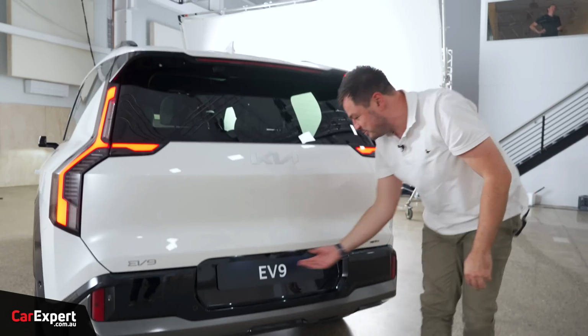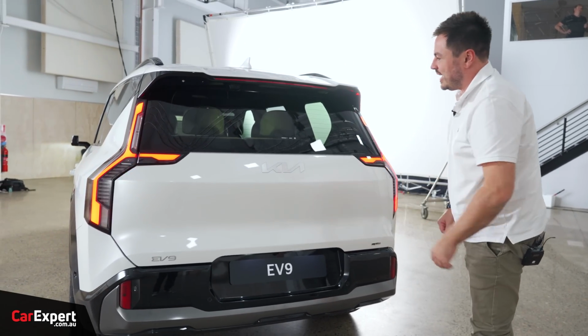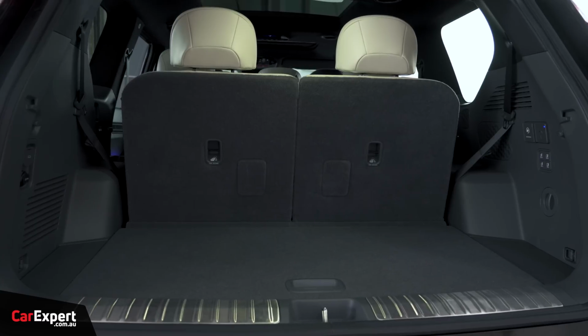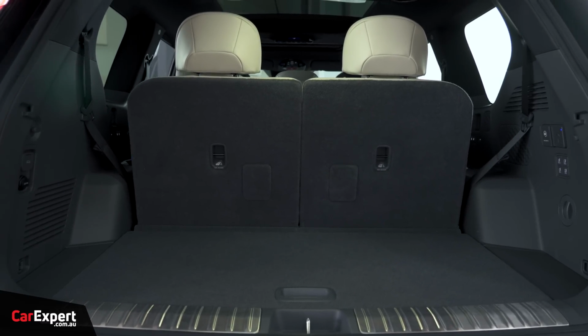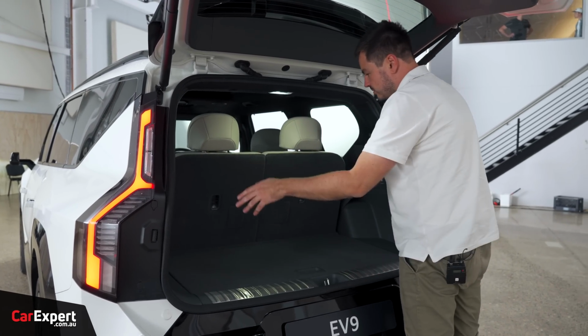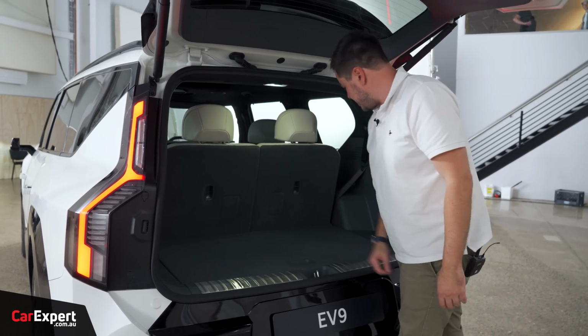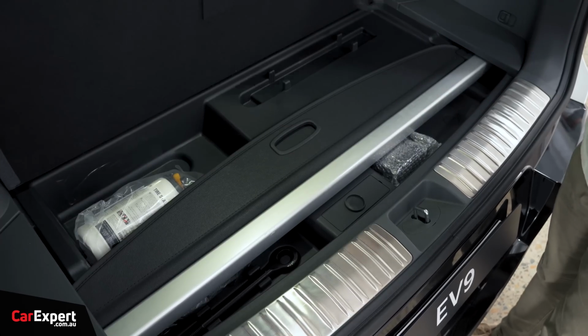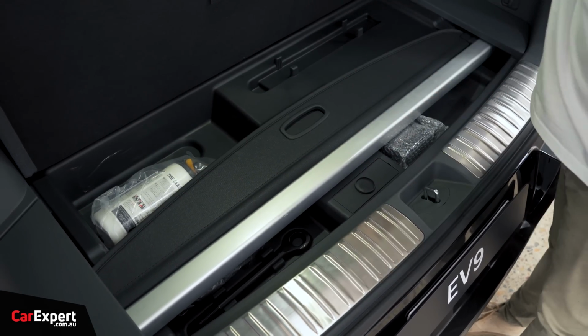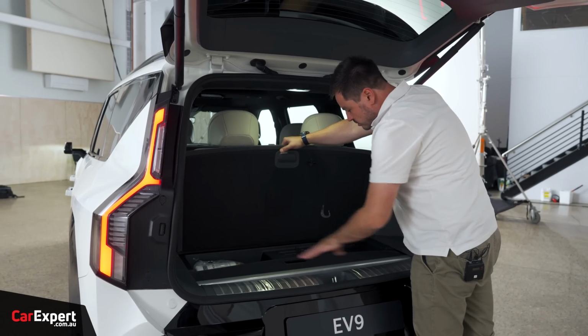Now, what does all that mean for boot space? Let's open it up. So powered tailgate. Okay, so there is actually a decent amount of space here. We don't have exact figures yet, but it's over 300 litres here behind the third row. You can see those 2 top tethers there as well. In terms of storage beneath the cargo floor, you've got a spot there for the cargo blind, tyre repair kit as well, but not a huge amount of room outside of that.